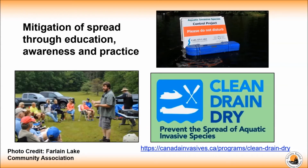Eurasian water-milfoil spreads as parts of the plant are fragmented by disturbance. Disturbance can occur by natural seasonal variation, but also by human activities. These fragments are carried by the flow of water within water bodies, thereby colonizing new sites. For this reason, practicing means of mitigating Eurasian water-milfoil spread, such as following the clean, drain, and dry protocol for your watercraft and aquatic-based equipment, is an important component of controlling Eurasian water-milfoil invasion. More information about the protocol can be found in this video's description.